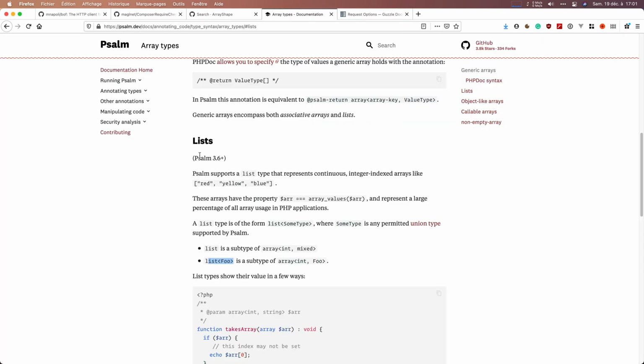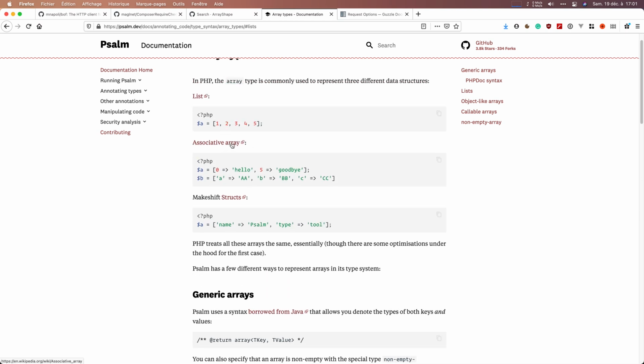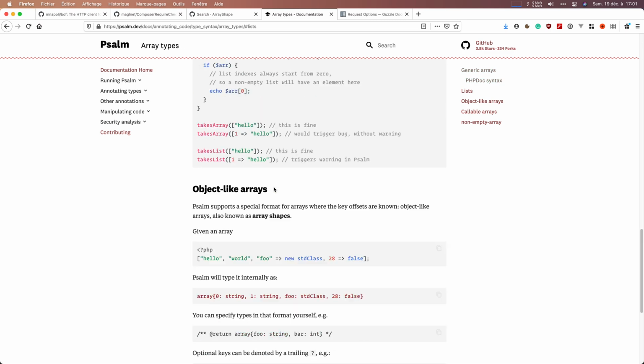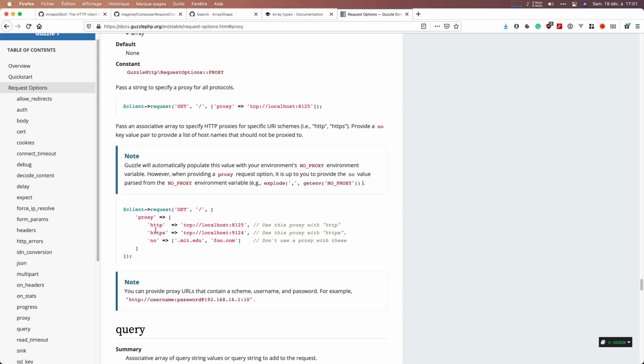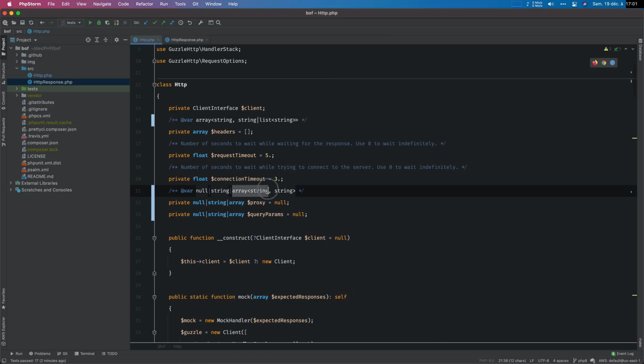Is there an alternative to list, an associative array? Object-like arrays. Yeah, it's like this, but we don't know. That notation is useful when you know which keys you have in the array. So we don't know which keys we will have because the keys can be HTTP, HTTPS, and any HTTP scheme. So we can't do that. So let's keep string and array of string.